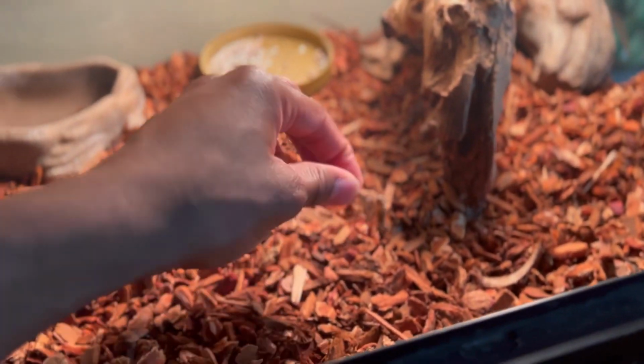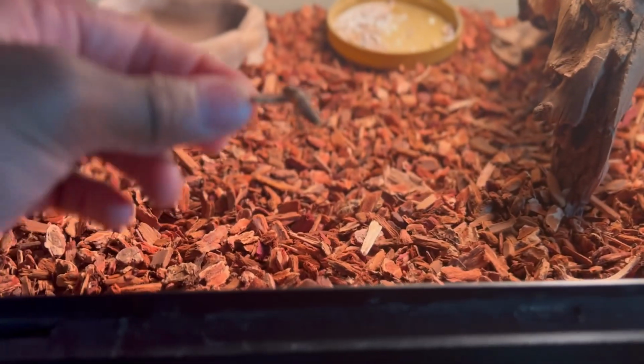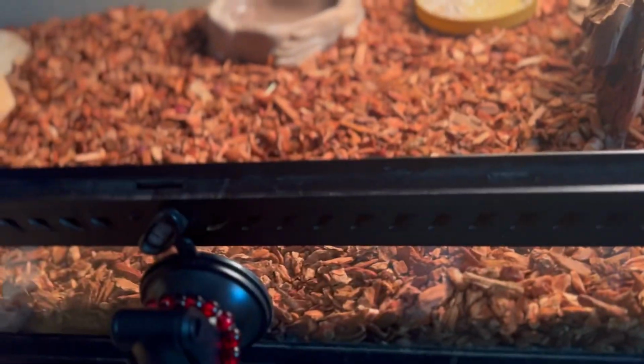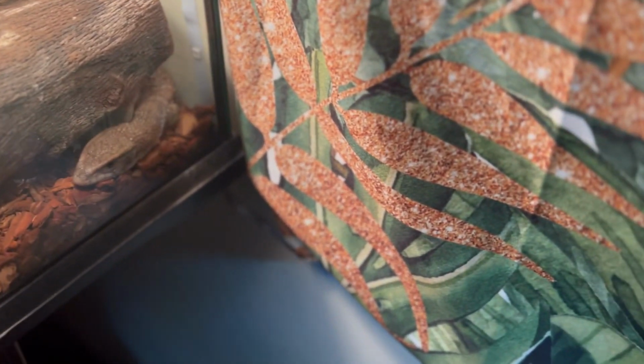Where'd that cricket just go? Right here. He has crickets in the cage. All good stuff. Got mealworms over there, water. I gave him a bath the first day. That's when he calmed down mostly. But I've just been taking him out every day, getting him used to me little bit by little bit.